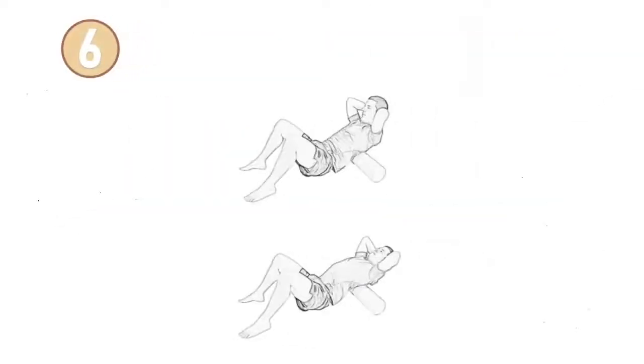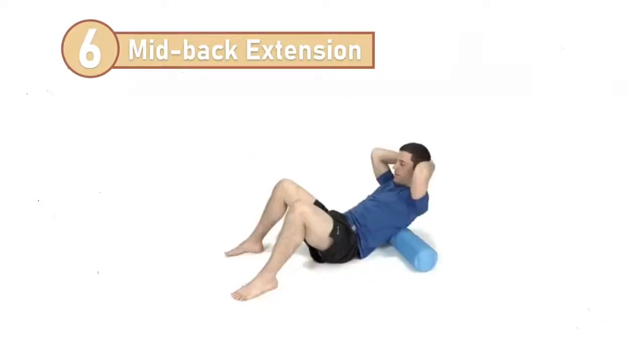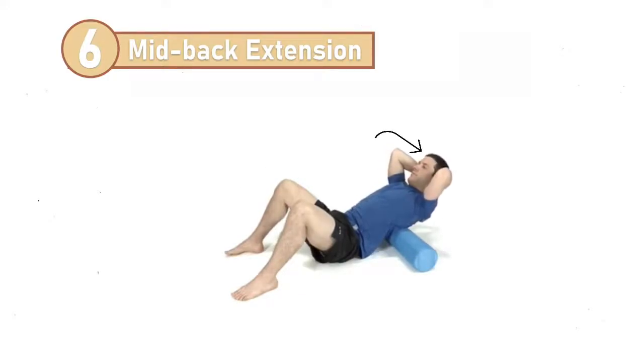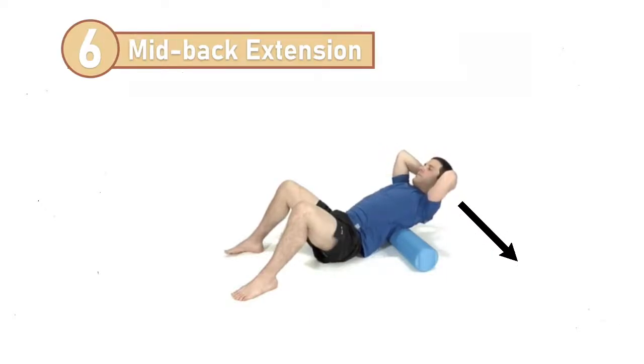Number 6, mid-back extension. Great for people that suffer from hyperkyphosis or poor posture. Lie on the floor with a foam roller perpendicular to the body, knees bent, interlaced hands behind the head. Start with the roll at the tightest level of the spine. Keep the lower core activated and the low back curled. Do not arch the low back, and keep the chin tucked in throughout the exercise.